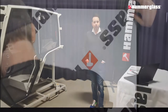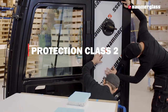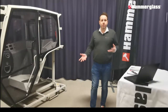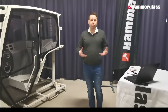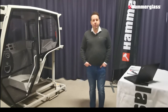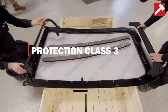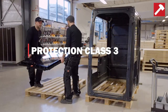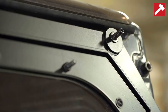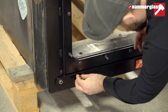This is when we call protection class two, if you want to do also maybe the boom side window, the door window, the roof window. It's up to the customer, depending on where the problems are and where you use your machine. The last thing we can offer is what we call protection class three. That is our absolute high security protection class. This is a solution where your whole cabin will be even explosion proof, and this will include our RUPS steel frame solution.